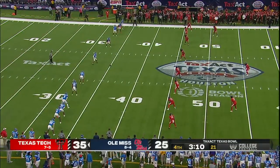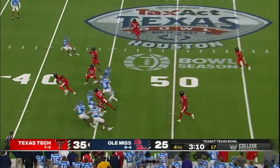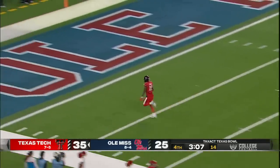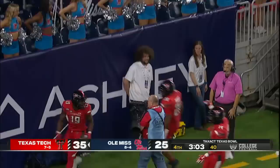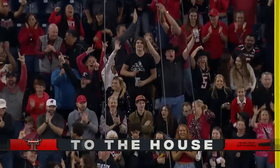Cruz looking towards his left, now back towards the right. A different approach. Caught cleanly. Off and running and a touchdown for Texas Tech. It was Fudgy. A 44-yard kickoff return for a score.